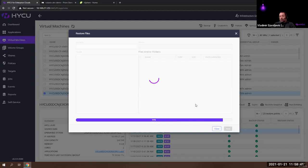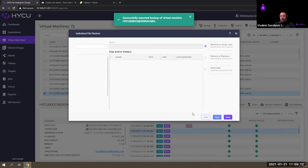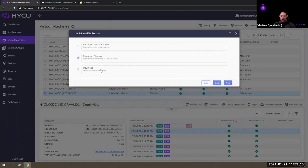In a case of Nutanix Objects, it will not be encrypted. In the case of SMB or NFS, if there is a ransomware attack, it might be encrypted if it's not secured enough. So we can restore either files or applications, meaning SQL, MS Exchange, SAP, or whatever you have from applications that we automatically discover and can back up. So your files can be restored either into the virtual machine directly, or to a file share, or downloaded to a workstation that you are using to manage HYCU.